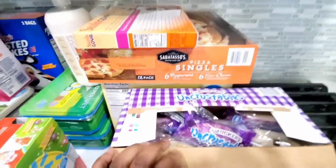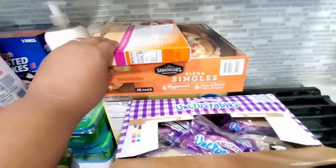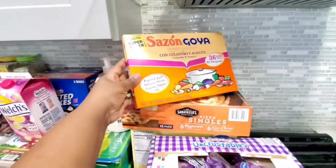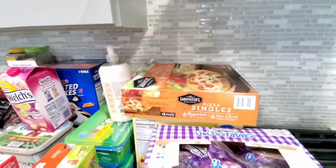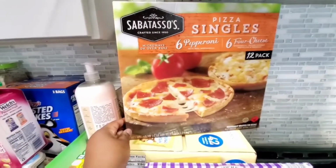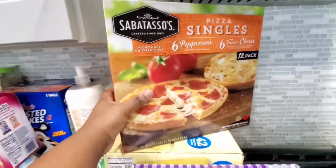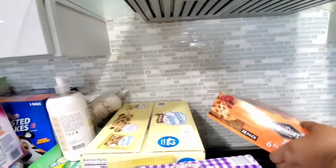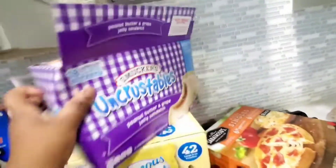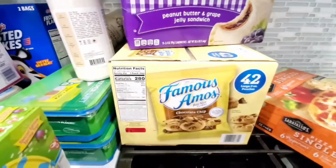And the Uncrustables, they are my kids' favorite. So I grabbed one, some Sazon, and also that pizza that you guys are seeing right now, the pizza box. So these are like single pizzas, they're like round small pizzas, and they taste real good actually, and my kids love them. And I had grabbed some cookies. My kids love them, and I love them as well.